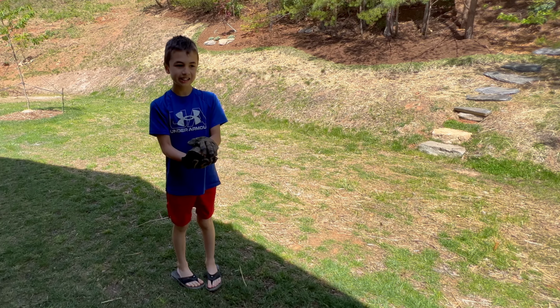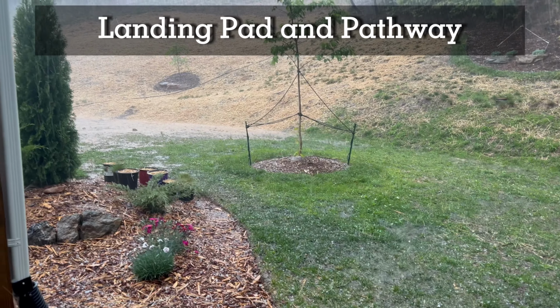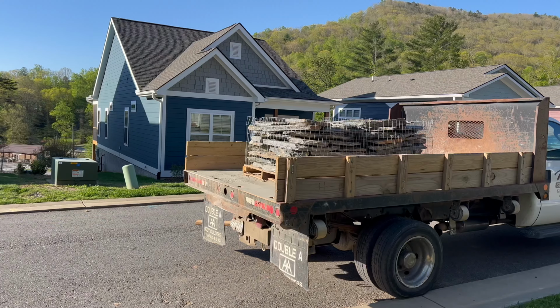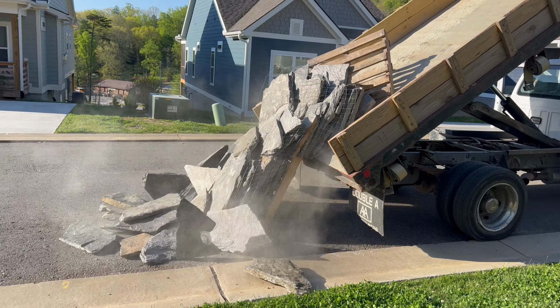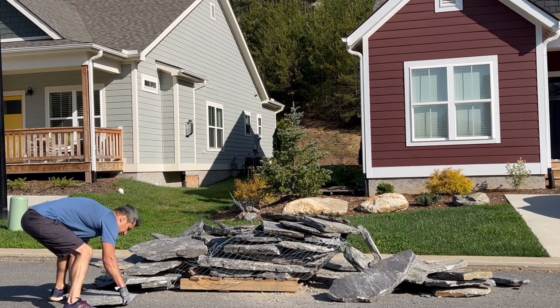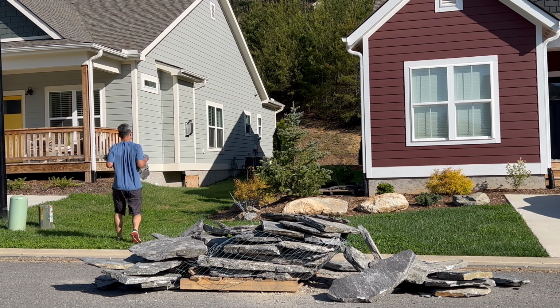We kept walking out onto the grass and it was starting to get muddy, so we decided to build a small landing pad and a flagstone path to the treehouse. I ordered some gray mist flagstones because I love the dark gray color. When the stones arrived, I learned that the surfaces had huge dips, chips, and humps that are not good for a stone pad. I then realized that I made a huge mistake. This mistake cost me an extra $800.